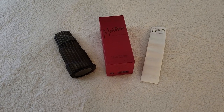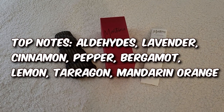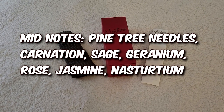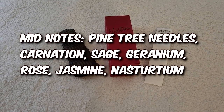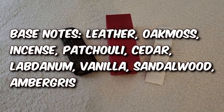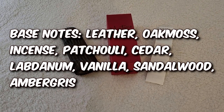The top notes are aldehydes, lavender, cinnamon, pepper, bergamot, lemon, tarragon, and mandarin orange. In the middle notes, you have pine tree needles, carnation, sage, geranium, rose, jasmine, and nasturtium. In the base notes, you got leather, oak moss, incense, patchouli, cedar, labdanum, vanilla, sandalwood, and ambergris.